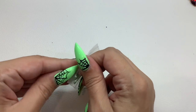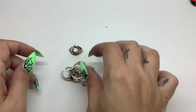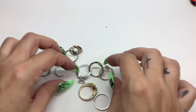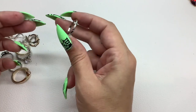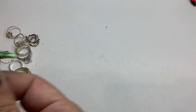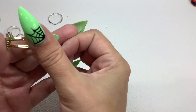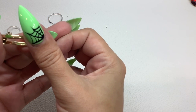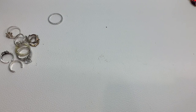Okay. All right, let's go through the rings. Okay, there's a little pair of earrings in here too. All right, let's go through everything one at a time. We have this little band ring. It's completely blank. It does say 925 on the inside, so we'll test that one. This one, I don't know what you say. You say a whole lot of stuff in there. We'll just test it anyway.